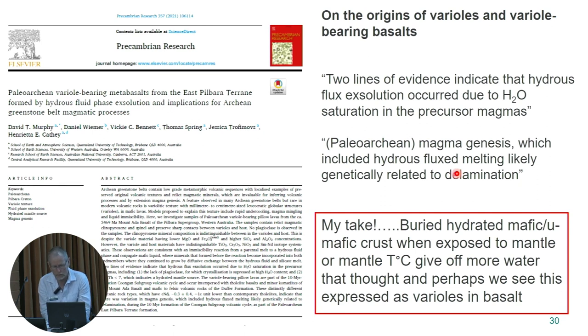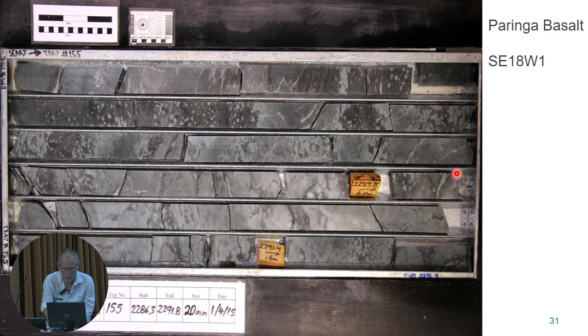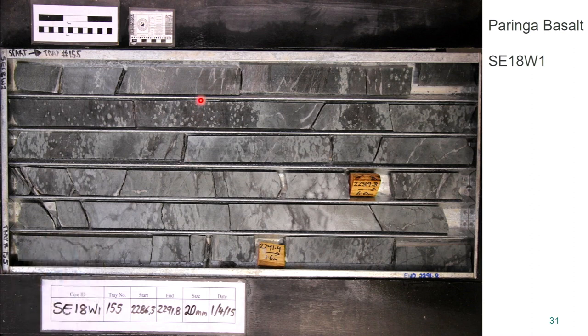So I guess my take of those two is that buried hydrated mafic and ultramafic crust, when exposed to mantle temperatures, gives off more water than we thought, and perhaps this is in fact what we're seeing in the presence of varioles. And so we actually visit the J. Lord Core Library, as we all should. You can see these sorts of things, and these are in the Pringa basalts. These are beautifully developed varioles. Pringa basalt is locally absolutely crowded with varioles.